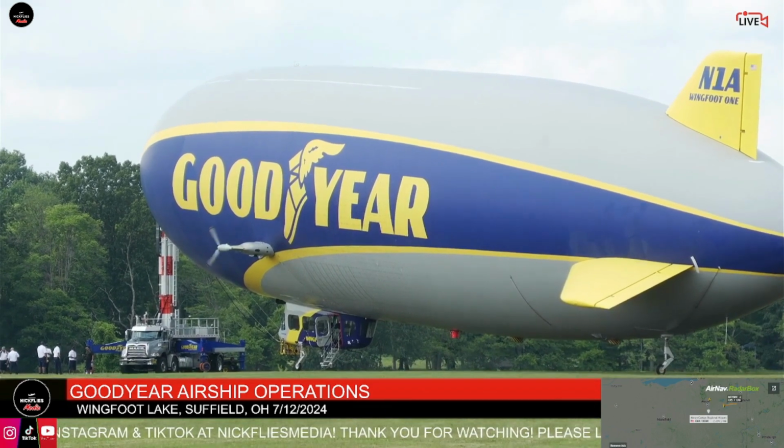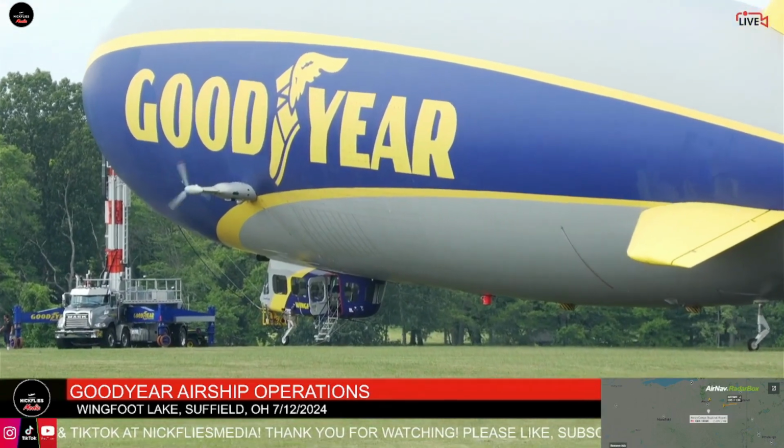We're going to go ahead and wrap it up for the day. It looks like they're wrapping up their operations. They're going to let the airship sit outside all night.